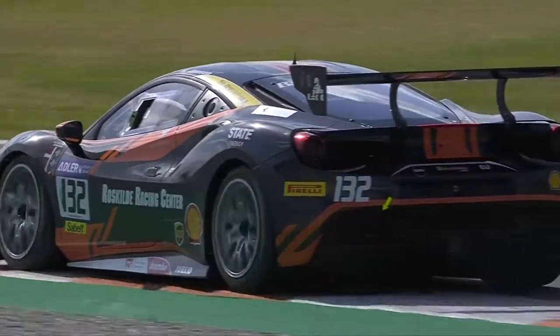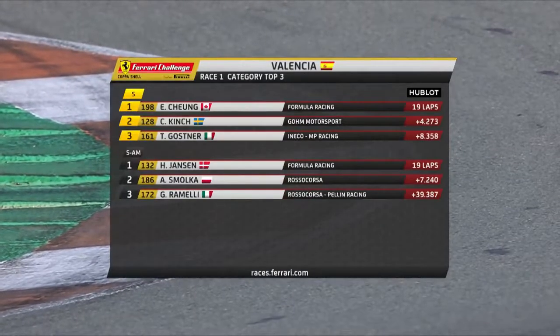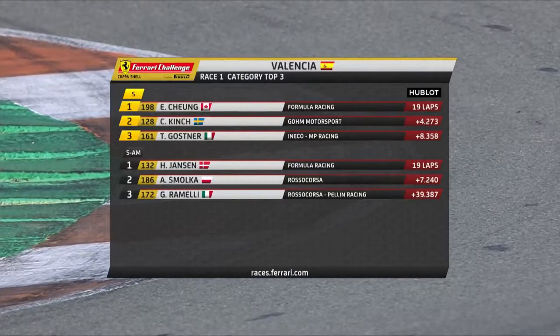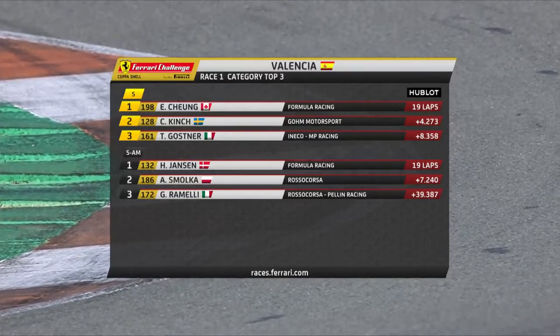Wow, another stunning race with 13 penalties. Thank you to Nico alongside me for having done all the calculations. I've never seen smoke coming out of a pen before. Eric Chung, Christian Kinch, Thomas Gosner in the Shell. And then in the AMs, it was Henrik Janssen, Agata Smolka, and Giuseppe Romelli. What a race.